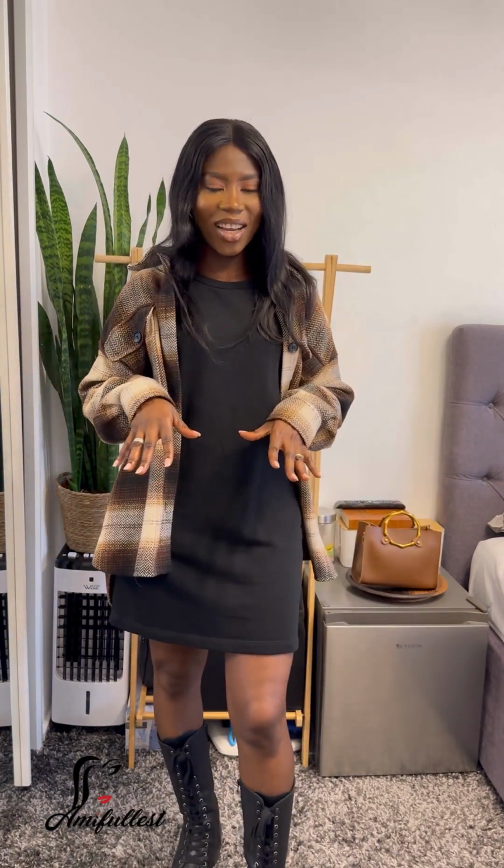I'll put the name for you guys on the screen as well. And the top, I also got from Zalando, and the rest of the outfit, you guys already know where I got it. So let me know what you think of my fall outfit. These are the two-piece outfits that I put together because I felt like these two outfits will match the jacket, the bag, and the shoe.